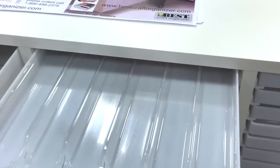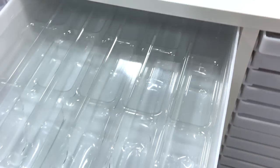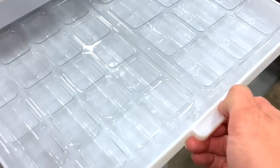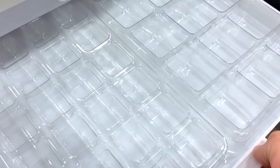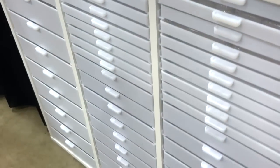The best organization that I saw at the expo was actually from Best Craft Organizer, and these drawers have all of these different plastic inserts that you can customize to your needs, and they now have units that fit in the Kallax units from IKEA. So you can buy cubes that will go straight into your IKEA pieces, which seemed like a fabulous idea.